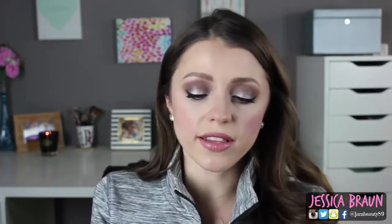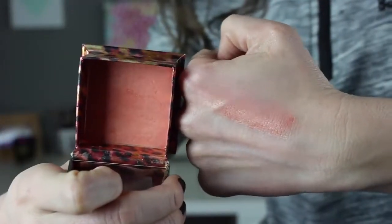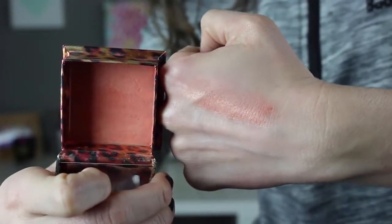Another blush that I'm not currently wearing is the blush by Benefit called Coralista. These smell amazing, which is what originally drew me to the Benefit box blushes. I love them. I own a lot of them, and even though I've decluttered so much, I keep most of these because I love them so much. This one, it's just a really pretty shimmery blush color. It's sometimes powdery, depending, it kicks up a lot of dust.